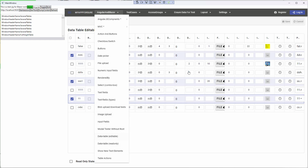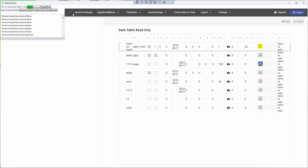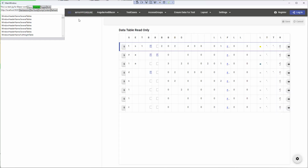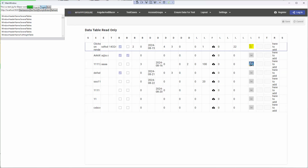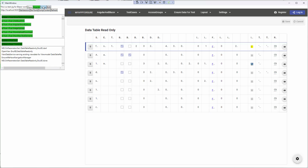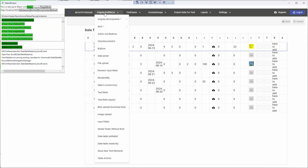So this was an editable data table. I'm going to do a read only one now. It looks like this, and in Angular it looks like this, and toggle between the two. Yeah, it's something with the button. I'm not sure what's going on. I'm going to make a note of that as well.